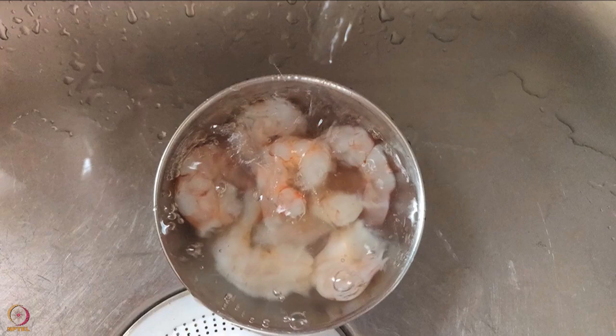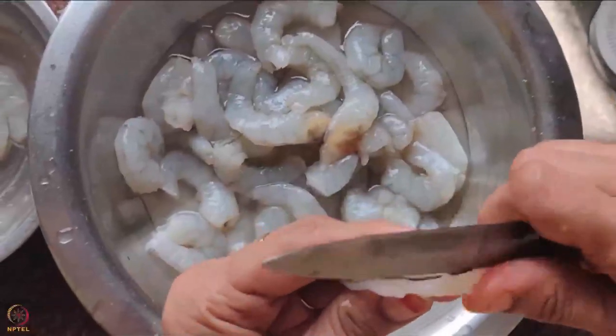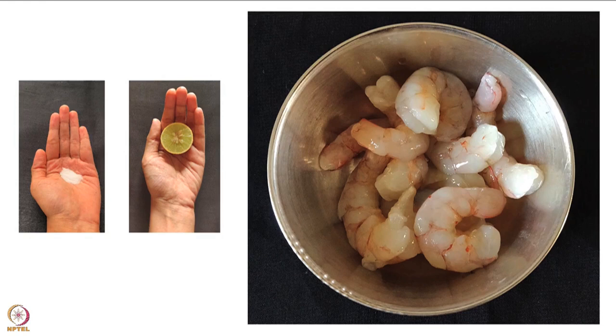Procedure: clean and wash the prawns properly. Make a slit on the back side of prawns. Now pull out the black thread from it. This black thread has to be removed from the other side also if found. Marinate the prawns with salt and some lemon juice. Keep it aside for 15 to 30 minutes.